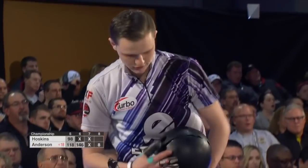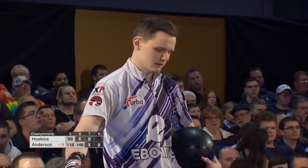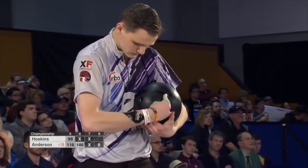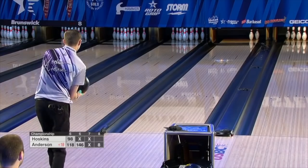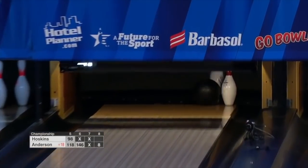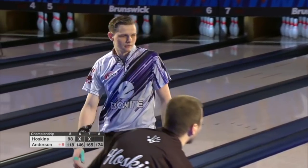Yeah, that ball was Brooklyn as soon as he let go of it, and Andrew knew it. And now he's let Alex Hoskins right back in this. Hoskins can step up and strike in the 8th and 9th and take the lead. Now all he needs is the first strike in the 8th. He takes the lead. Big mistake for Andrew Anderson.